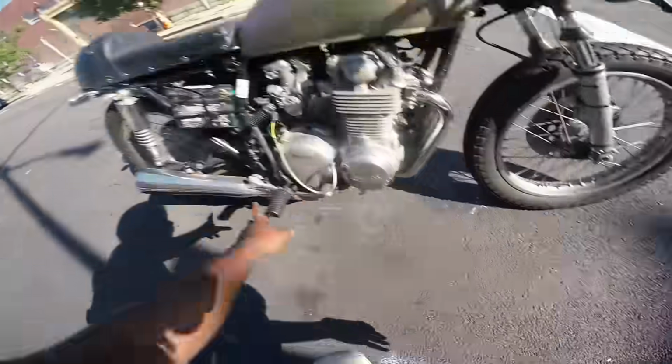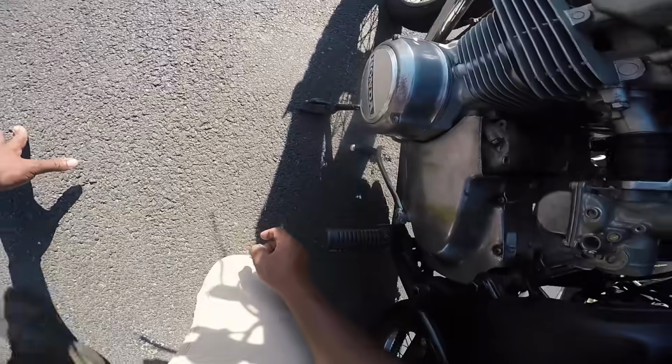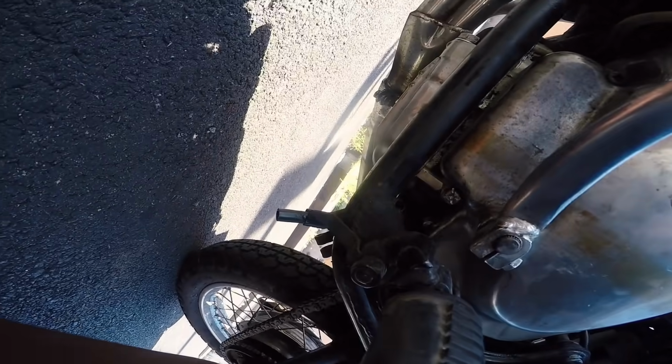Crap on the exhaust is burning off right now. And the drain plug could do with a tighten. Yeah, drain plug and then that leak at the oil pump. Don't go away.